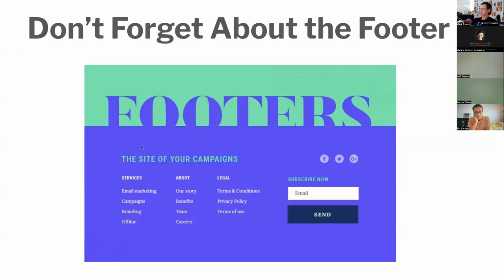The other thing to think about from a navigation point of view is the footer. And footers are often almost afterthoughts when it comes to homepage and website design, but they matter because people do scroll to the bottom of the page. A lot of people will bury content and links in the footer, but you have to look at your footer as an important navigation option as the top of the page.